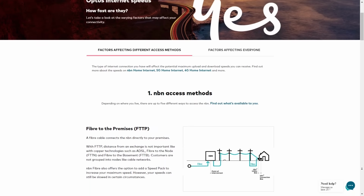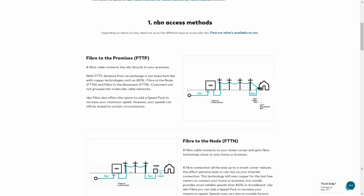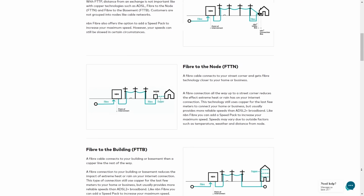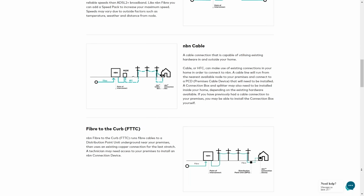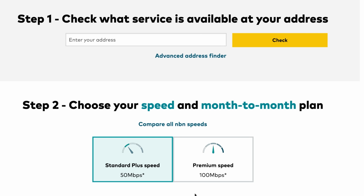So these are your traditional wired plans that connect to your home through some kind of fixed line. There are actually 7 different ways to hook up to the NBN, largely depending on where you live. This can affect your typical upload and download speeds, as will the plan that you choose. Once again, you can go to the Optus website to see what's available in your area. So here you can see my options as standard plus speed or premium speed.